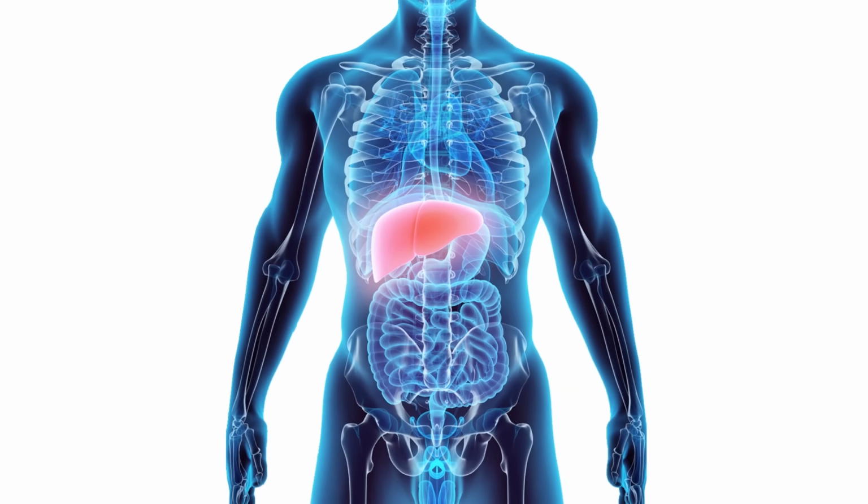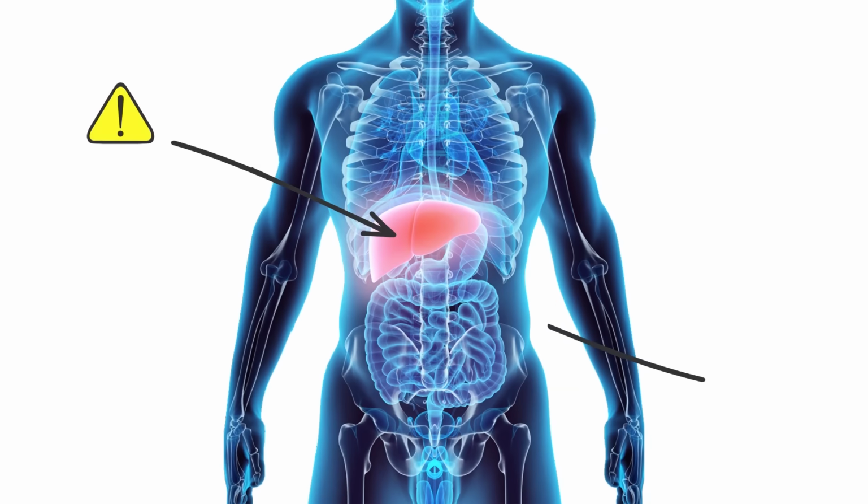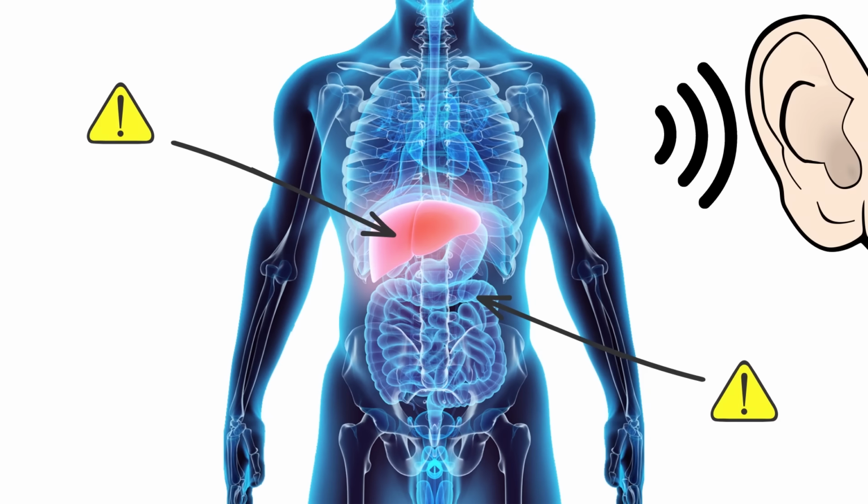But our body is complex, and sometimes it is easy to miss one or two signs that something is wrong. The body talks in whispers and signs, and it's up to you to listen and take action.